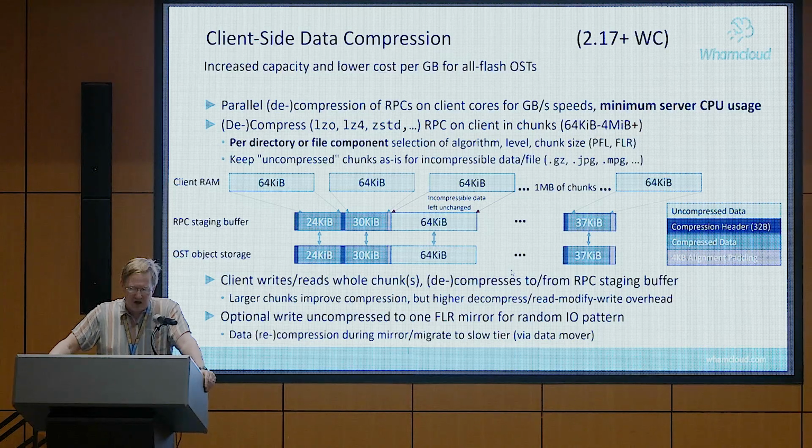One of the features we are working on internally at Whamcloud DDN is client-side data compression. What this allows you to do is utilize the client-side CPU threads and cores to run LZ4 or other types of compression to reduce your data size. That is not just making your storage more efficient, but with some of the newer compression algorithms, you can basically compress in real time, and it actually would improve your network bandwidth compared to just sending the uncompressed data. We currently have LZO and LZ4.